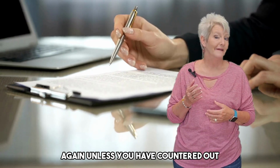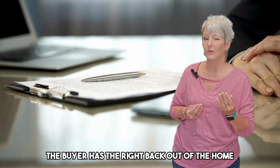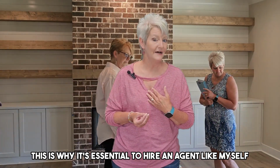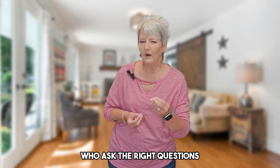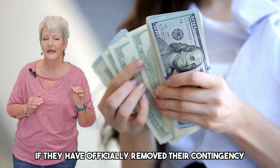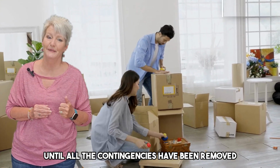Again, unless you have countered out any of these contingencies and they are no longer made a part of the original contract or counteroffer, the buyer has the right to back out of the home, and as a seller, we cannot retain their deposit. This is why it's essential to hire an agent like myself who knows how to properly vet buyers and their offer, who asks the right questions, who has the right conversations with the agent and the lender. The buyer's deposit or earnest money is only at risk if they have officially removed their contingencies. So I always advise my clients not to start packing their bags until all of the contingencies have been removed.